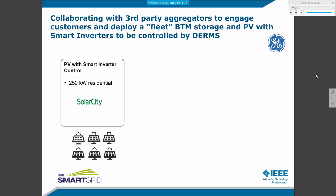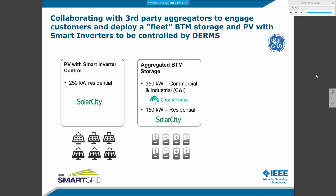And so, bringing us to this project, we're really working with a number of collaborating partners to deploy a fleet of distributed energy resources. In this case, we're working with GE as the solution provider for the DERM system, and we're working with Solar City as a provider of photovoltaics with smart inverter control up to 250 kW that we're putting out here on a limited geography, so it's 2 feeders for this project.